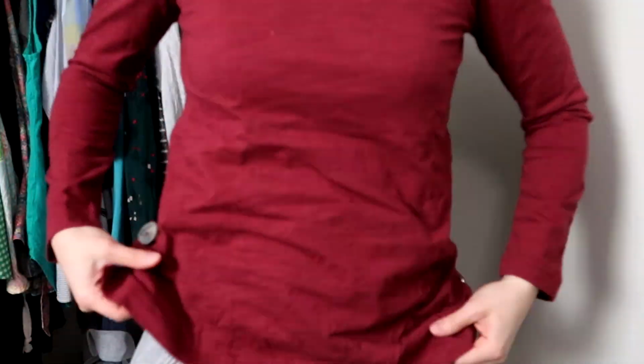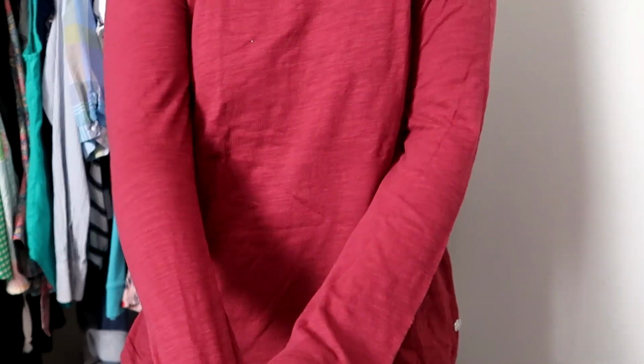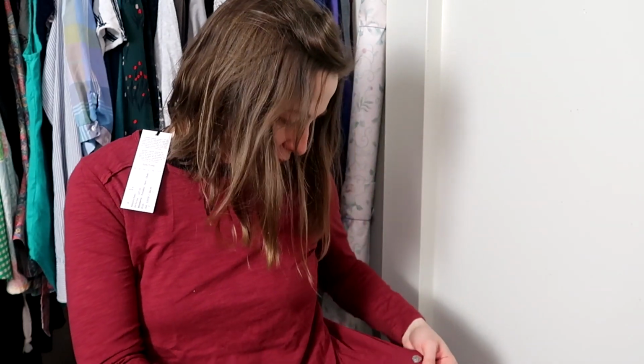I'm probably trying this over the shirt is not helpful, but maybe if I wasn't wearing the shirt, it would work better. Oh, nope, it's long enough. The sleeves are fine. Yeah, so this would probably be way more comfortable without the shirt under it. I like this though. Oh my god. And it's a good color for me. I love jewel tones.